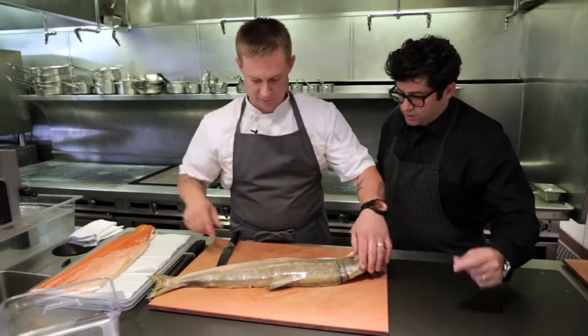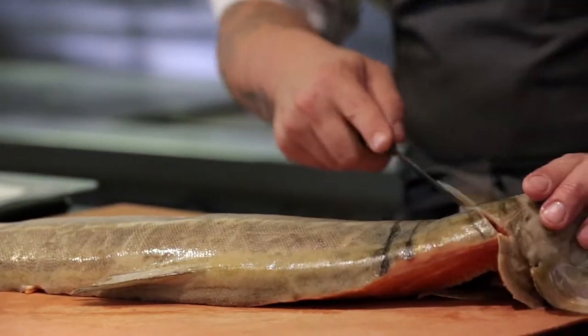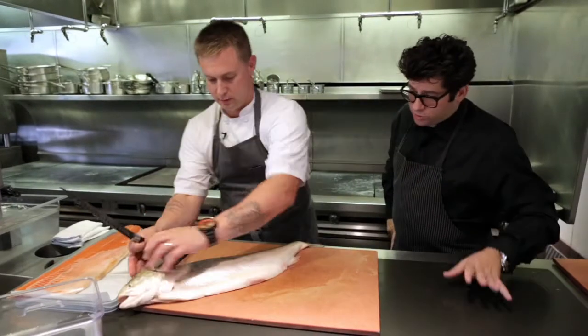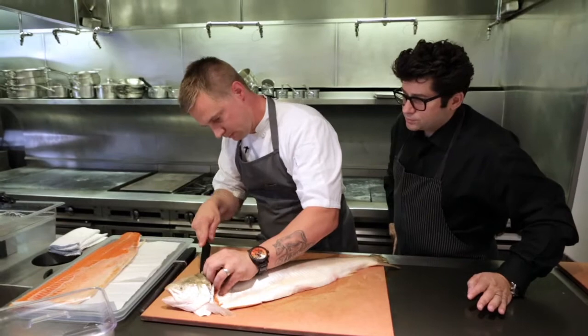And now you've got to do the same thing on the other side. Yes, we're going to do the same thing. This side is harder, so I'll let you do it. No, I'm just kidding. It is harder, because this is where you do need to be a little bit more careful. I'm watching the whole thing with the cuts. So we're going to start in on the back here.